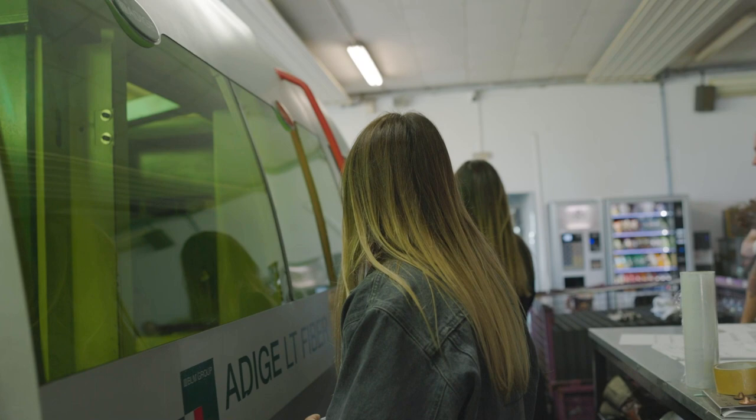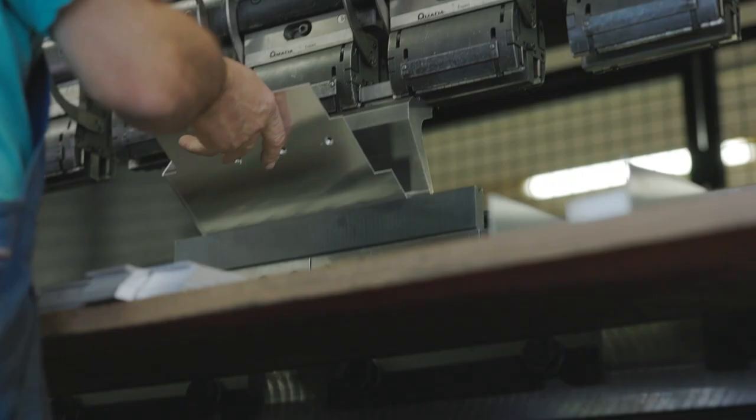Together with the production team, we showed them the entire production process. First, we looked at the pipe cutting and bending. They were very fascinated because, of course, you don't see something like that every day.